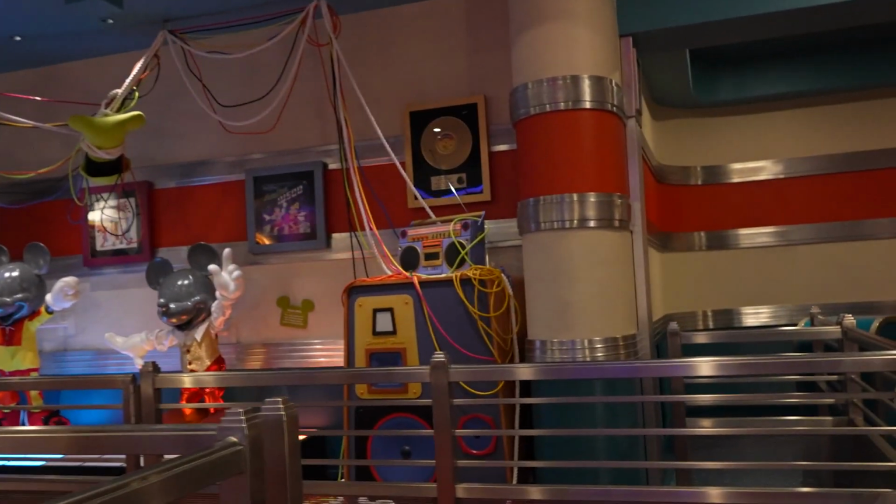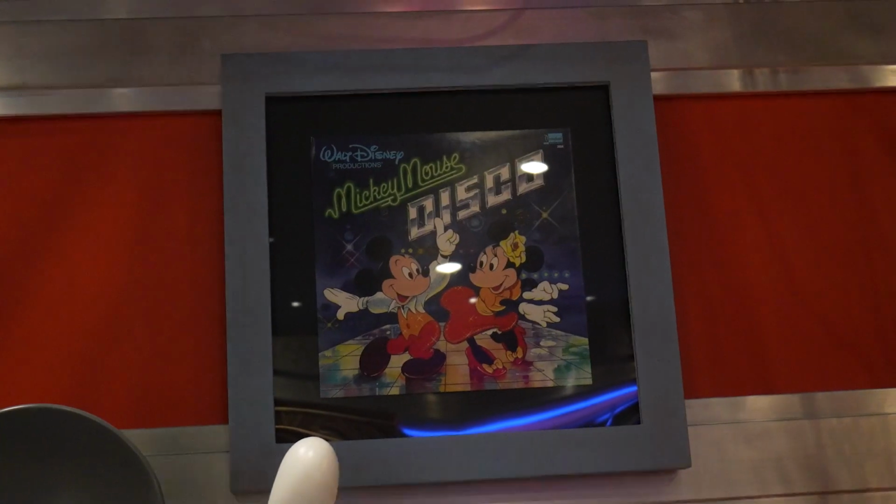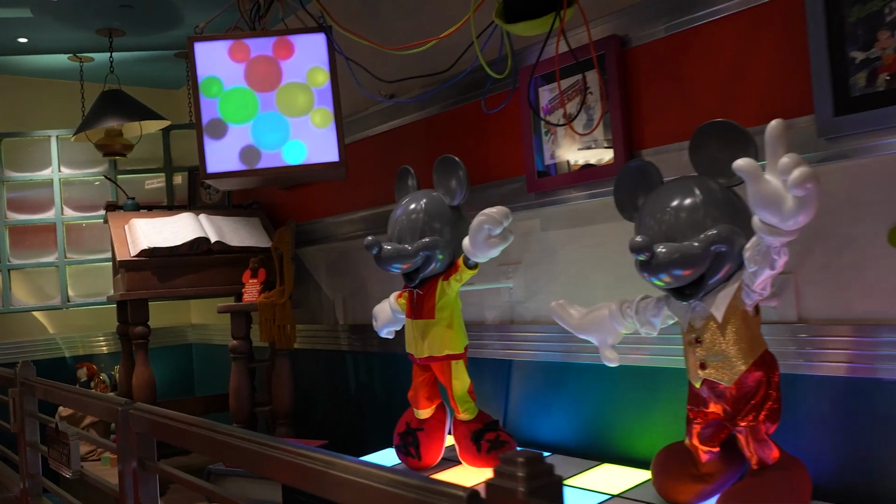As a child of the 80s, I love that we have Mickey Mouse Disco and Mousercise on display. We have the costumes that Mickey wore on those album covers, and then you can hear, through the AV equipment that Goofy helped set up, selections from those albums.